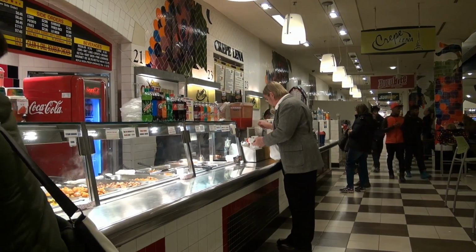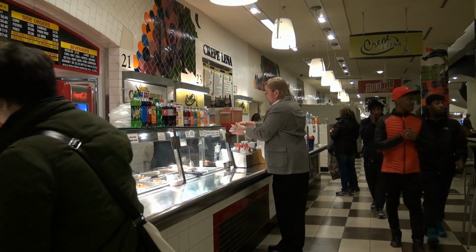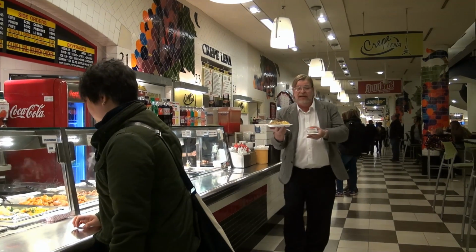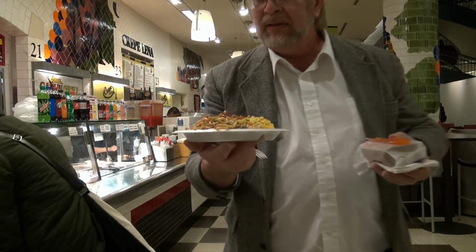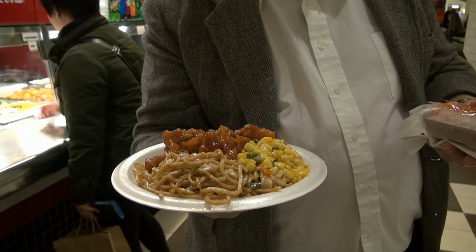Get myself some silverware here so I can eat with something other than my hands. Thank you very much, dear. And thank you. And there, it's just that easy. We have lemon chicken with what appears to be udon noodles and mixed vegetables. So now I'm going to try and park myself so that Beverly can get hers.